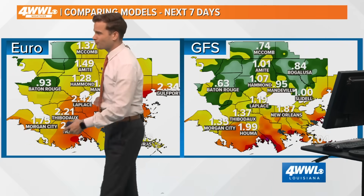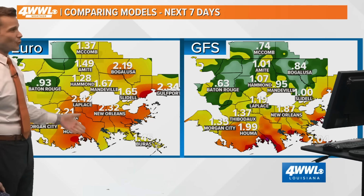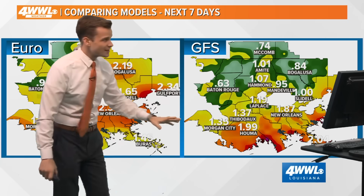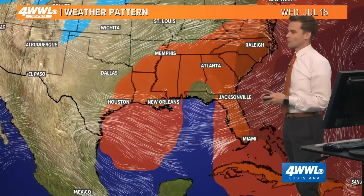The European model, and this is rainfall over the next 7 days, so it's not even going anything too wild. 1, 2, 3 inches. The GFS is showing a similar setup here where you could see the coastal areas have a higher chance of seeing those bigger rain totals. And so that's why I'm optimistic on this Wednesday that maybe we missed the worst of the rain.